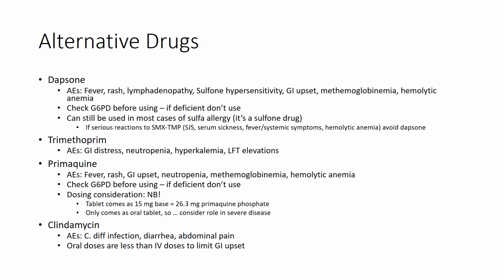You do want to consider a couple of things as well. And I didn't realize this until I got into practice and started working. When they were talking about the dosing, it was 30 milligrams of the base. When you're looking at the actual way that the drug is prescribed, it winds up being prescribed as the phosphate. So if you're looking on the shelves for the 30 milligram or the 15 milligram, you're not going to find that. You'll end up finding something else. And so the equivalent dose for the 15 milligram base is 26.3 milligrams of the primaquine phosphate.